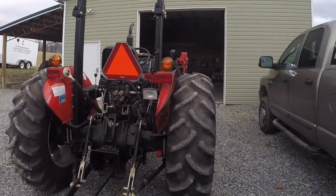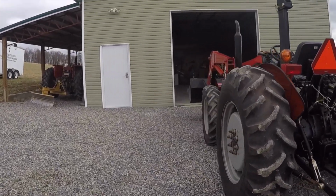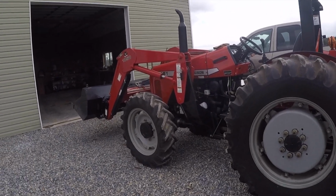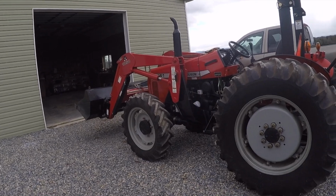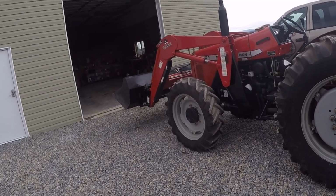So anyway, I thought I'd show you that, and I'm real happy to get it, because with snow that four-wheel drive is going to come in handy, especially when you're pushing snow. So anyway, I just thought I'd let you see it.